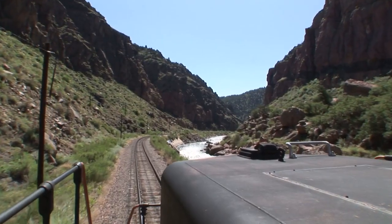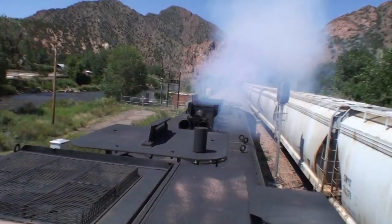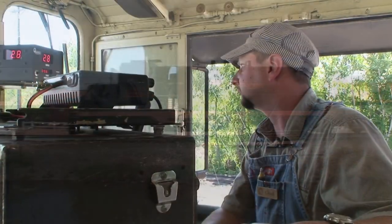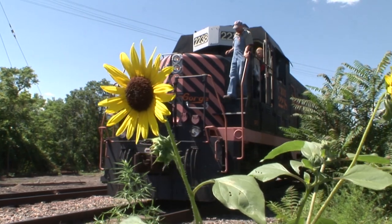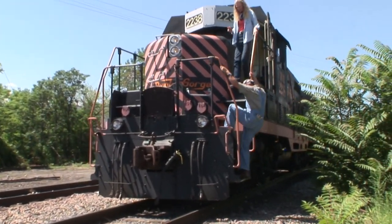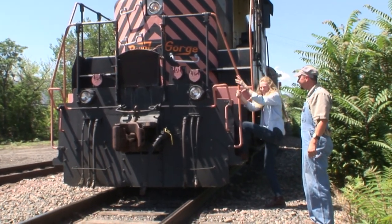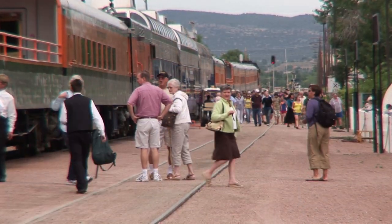That was great. I enjoyed it. It was a fun trip, and I think Sarah and I both always wanted to blow the whistle on a train engine before, and we got to do that on this trip.